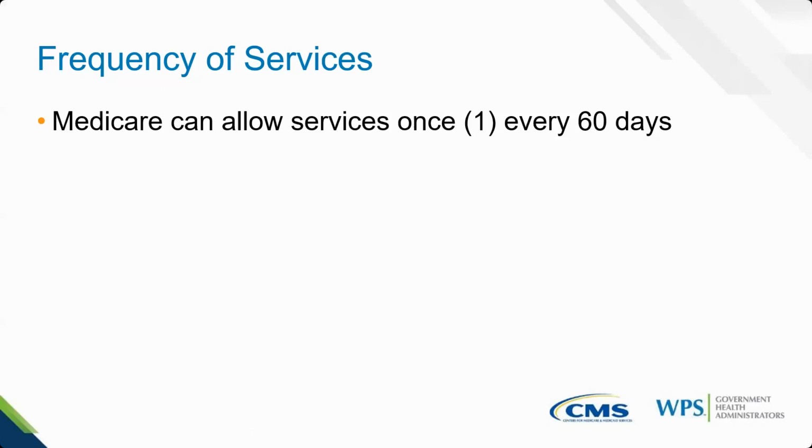So to kind of recap that, if you're providing routine foot care services and the patient does not have any of the exceptions, you don't have to provide an ABN. If your patient meets the exceptions, and so it's a coverable service by Medicare, but your services are exceeding the allowed frequency, then you are required to provide that ABN.